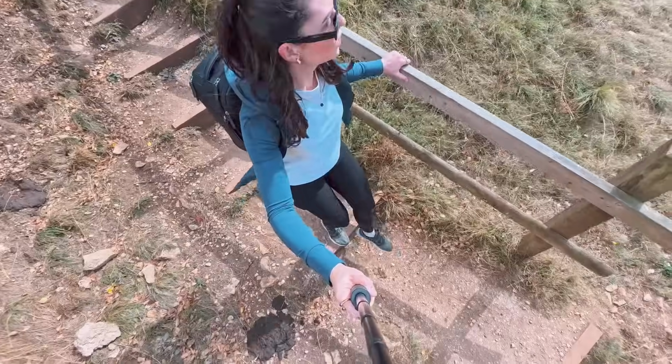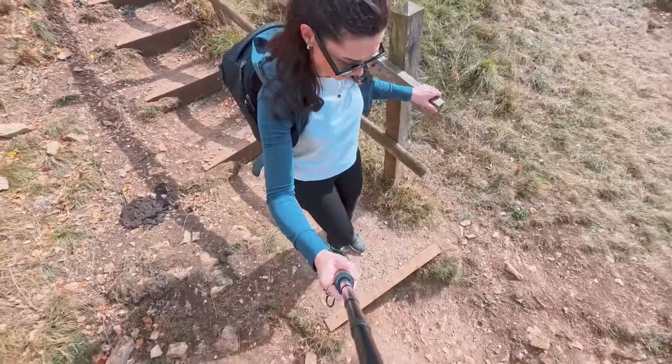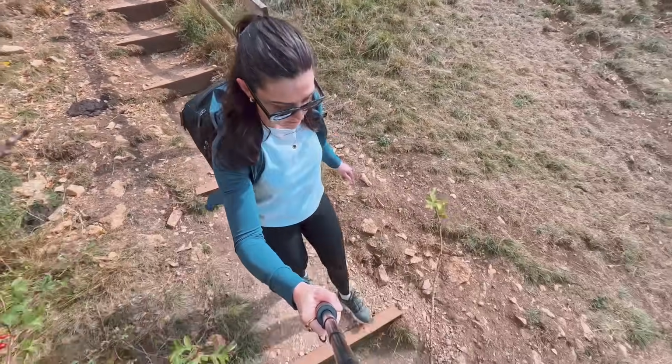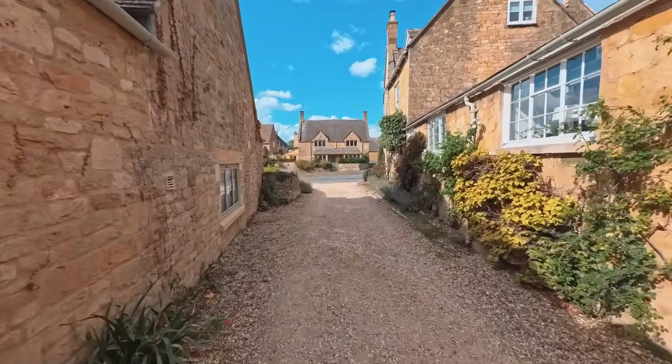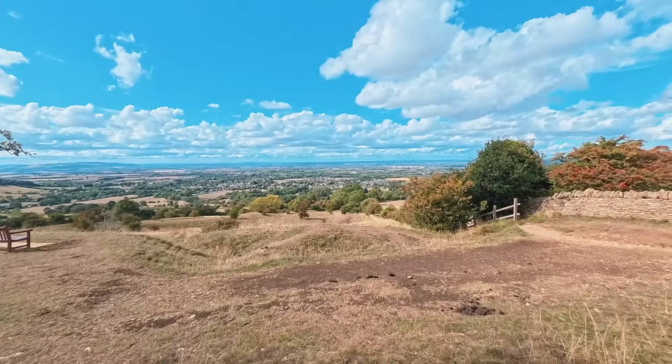We're just walking down from the tower, and literally just ahead of us is Broadway, where we're going to be staying for the night. So it's not even very far at all, just down the hill. Here it is. And I did see on the website that our hotel for the night actually has a gym and a spa.